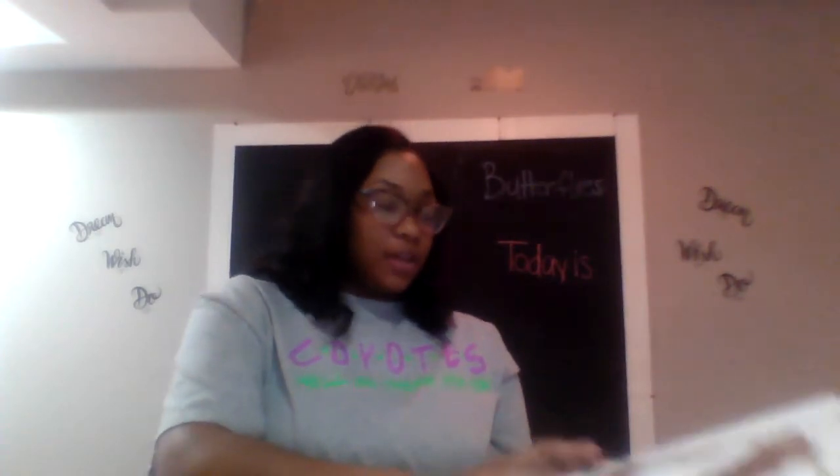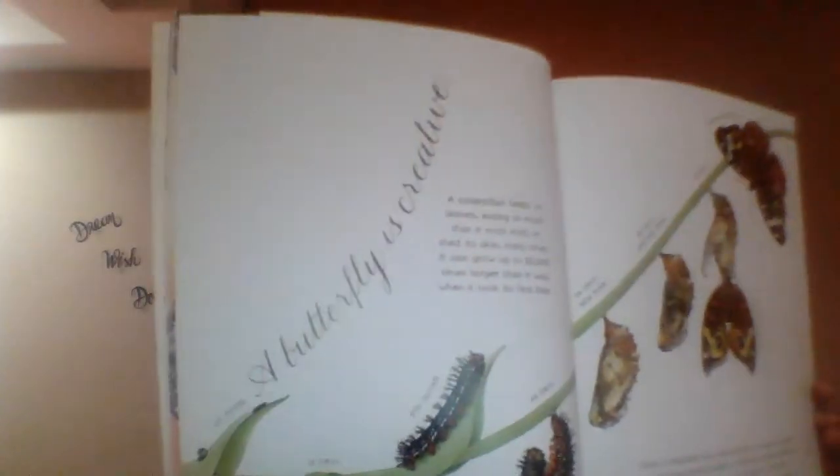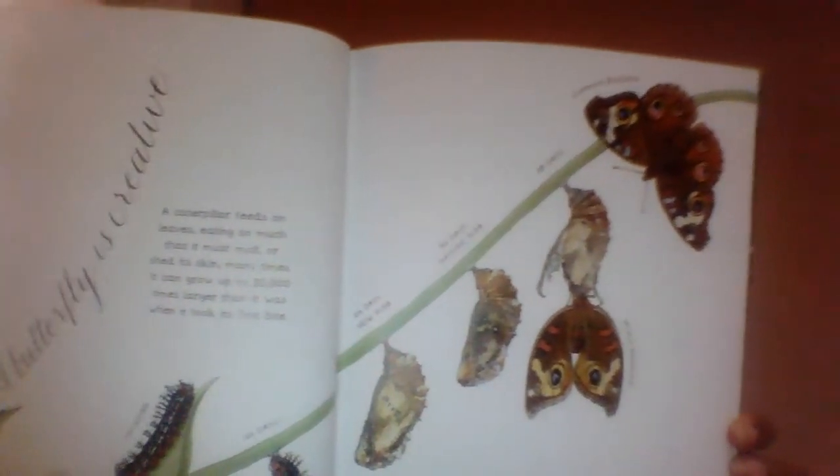Now it is time for metamorphosis. Metamorphosis means to change from one form to the other. So if you look here, it's from the beginning, and then a metamorphosis happens, and they change from one thing to the other, and then it becomes a butterfly. It takes many days.